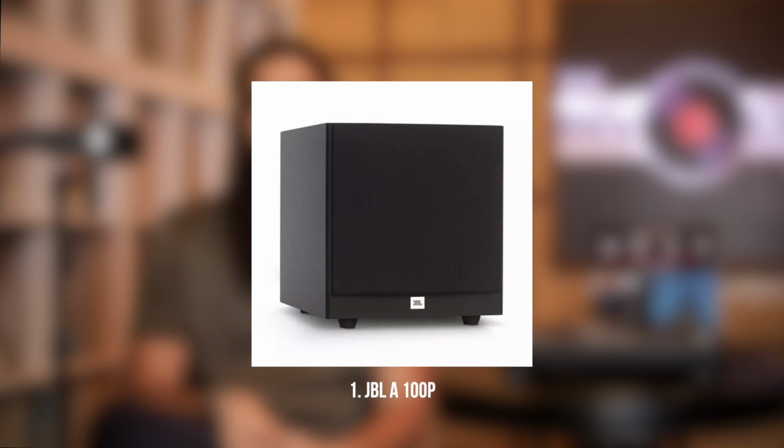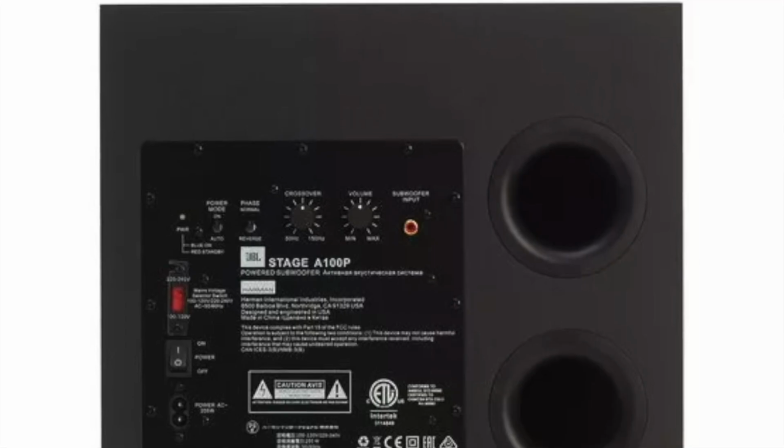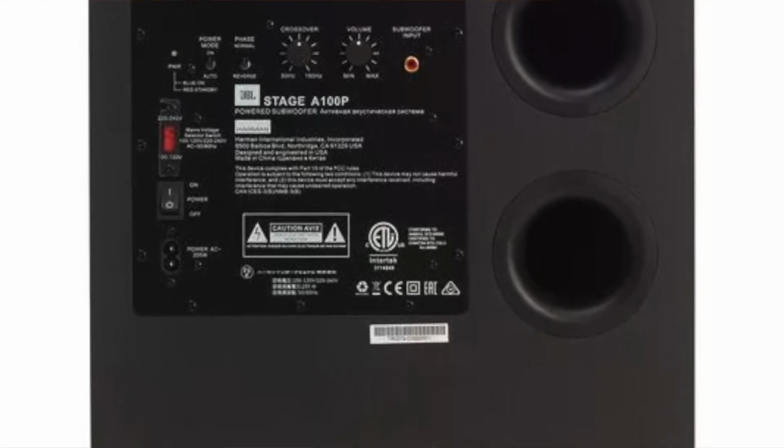So at number one, I'm going to recommend the JBL A100P, which is a standard 10-inch rear firing sub. You should get it for under 30K under most conditions. A great value for money sub. Not the tightest bass in the world. If you need a sub that delivers sort of above average performance at a sub 30K price point, I can't think of anything else besides the JBL. Pairs well for both home theater as well as stereo systems, and would be my general recommendation for someone looking for their first sort of sub purchase.